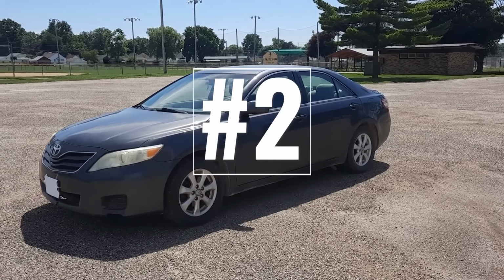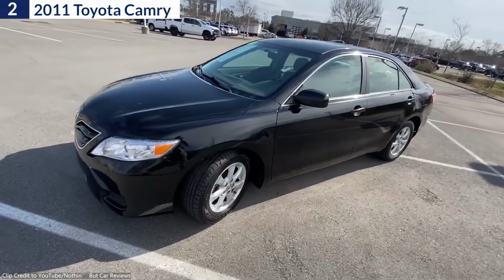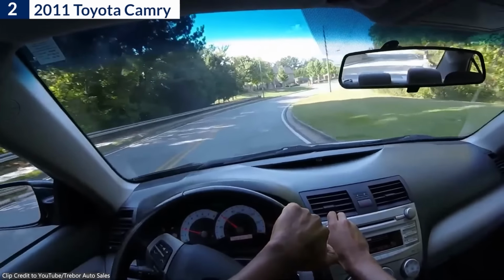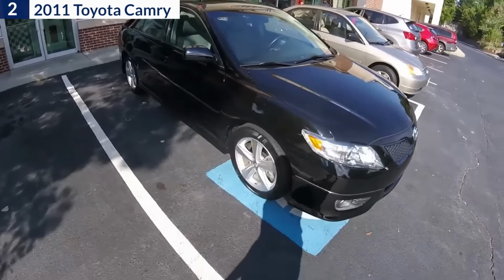Number 2. 2011 Toyota Camry. If you want a little bit more features, engine power, and a bigger size than the Corolla, the Camry is what Toyota has to offer. This icon of economic travel and comfort and style might not have sold as many units as the Corolla, but it's every bit as good.